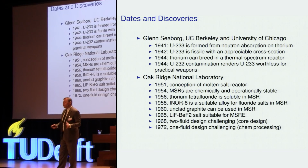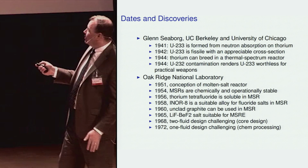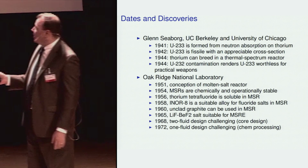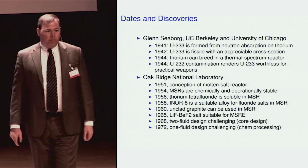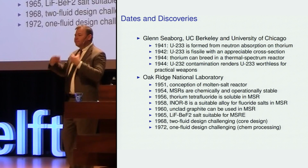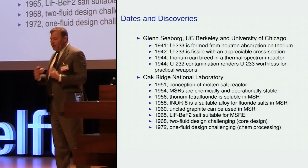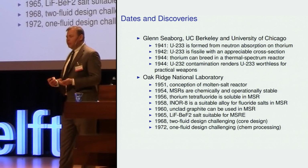Let me just review a few of the amazing discoveries that have brought us here this day and give you a sense of when they happened and how far back this goes. It begins with Glenn Seaborg at the University of California in Berkeley, who first discovered that uranium-233 could be formed from thorium. He also discovered that it was fissile and that it was possible to form a breeding cycle from this. And these amazing discoveries were happening, though, in a period of war.